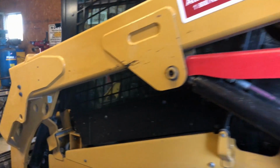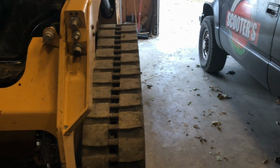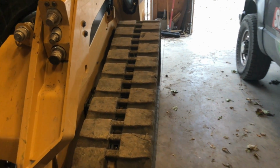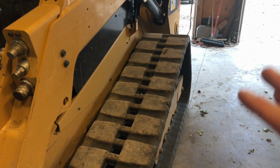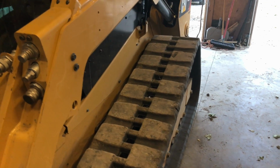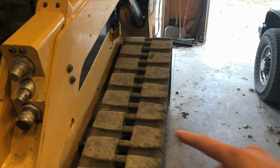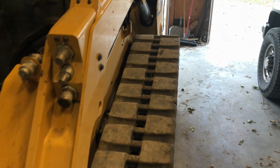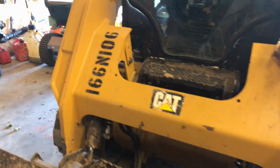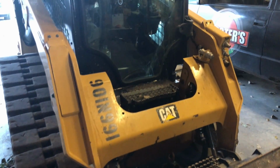Some of the features it has, we're not going to have this style track. We're going to have the bar style track, which is going to have a little more flotation, a little less destruction on lawns. We just don't get on pavement much or concrete, but it'll be the individual bars that go all the way across. As far as other features, it's kind of exactly what we priced on a Bobcat as well.